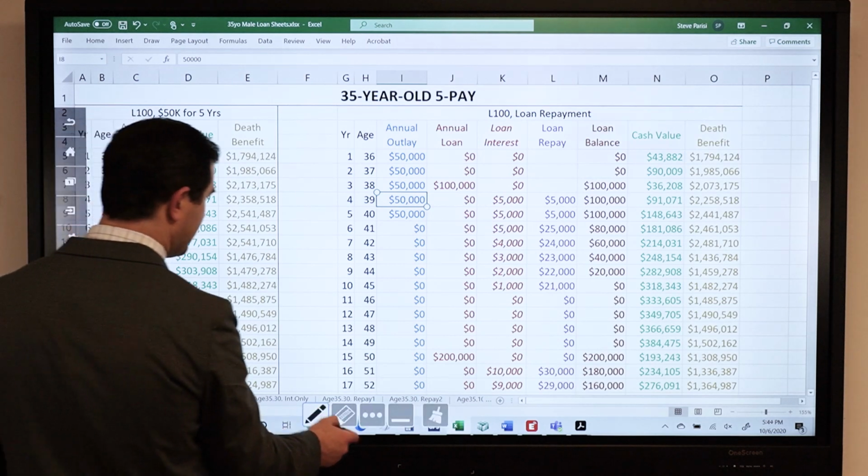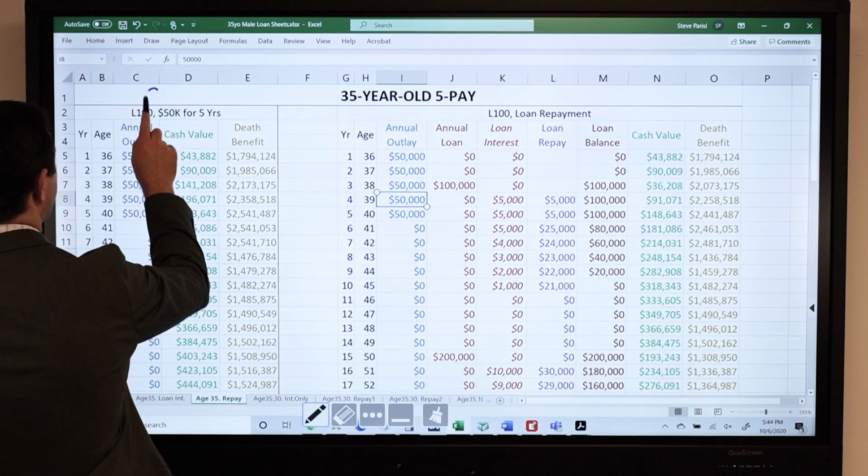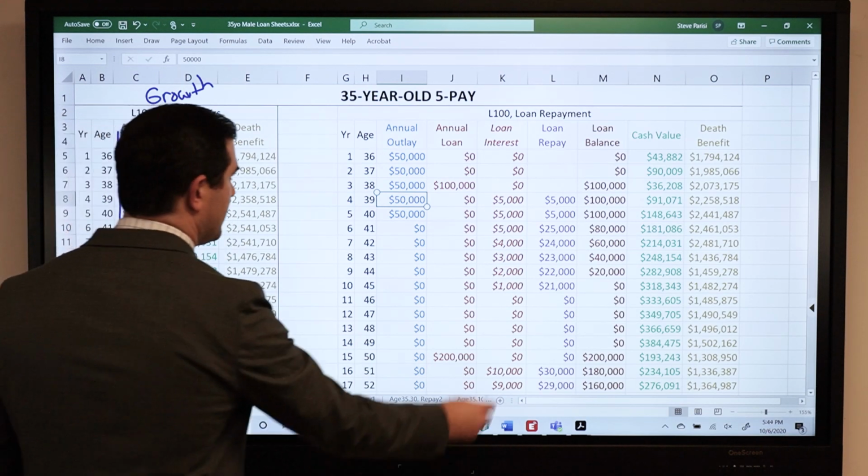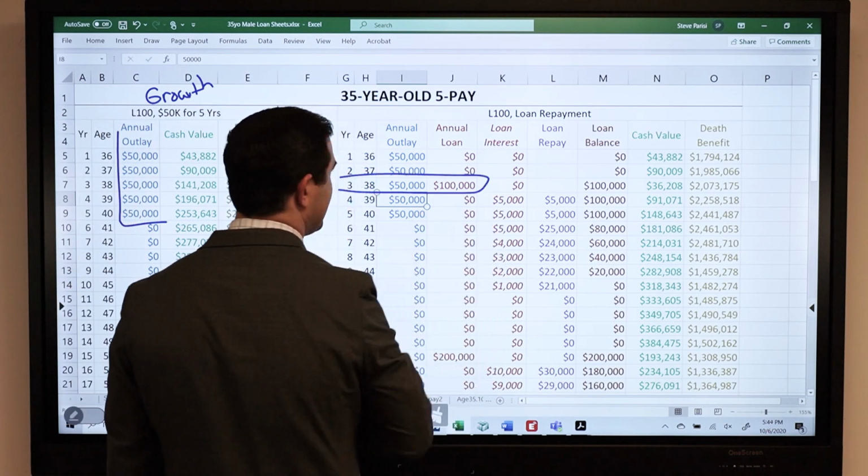So, same thing on the left. Growth. 50 for 5 years. Same thing year 3 when I take that policy loan out.